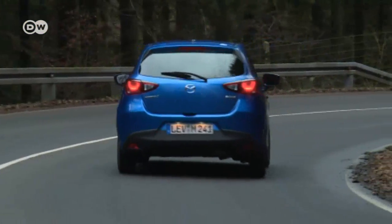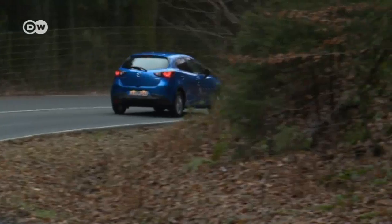It's nothing unusual to find consumption higher in practice than the manufacturer's ratings. The fifth and last factor is the powerful engine. At 77 kilowatts, the Mazda 2 is nothing to be ashamed of. But Michelle misses the acceleration on winding roads. She wants to be pushed into the seat just a little.